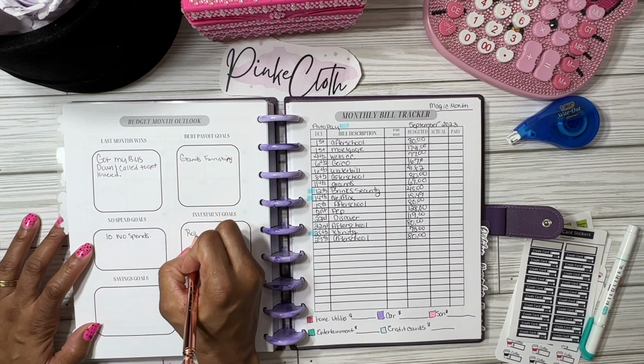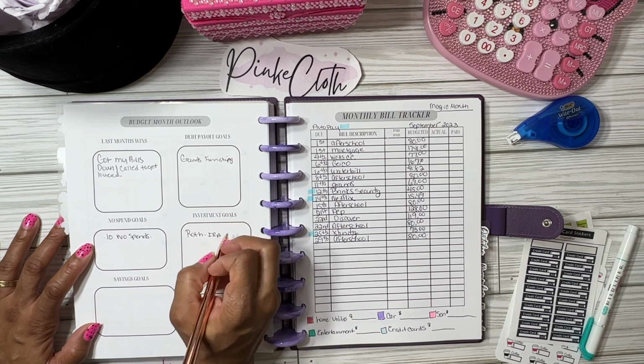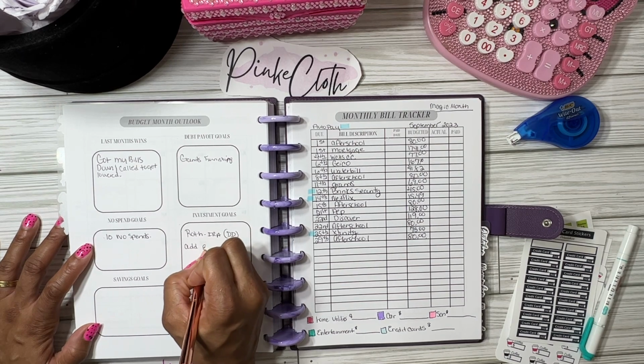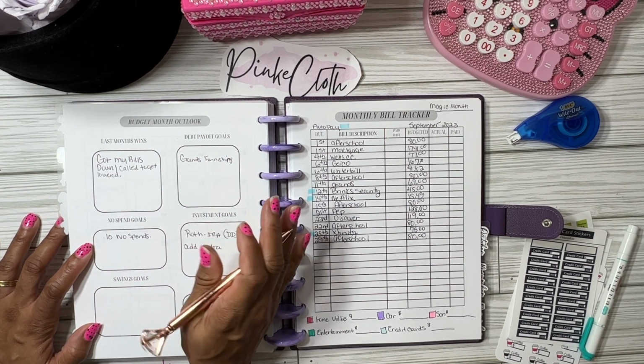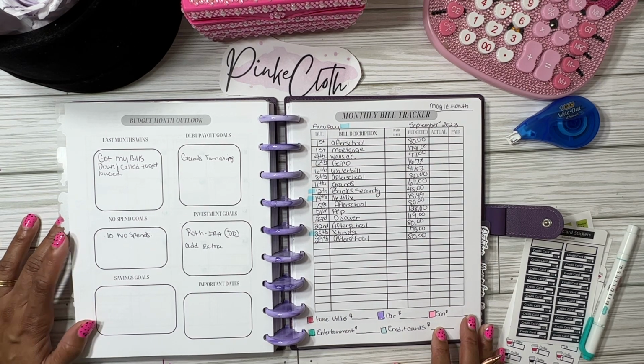Investment goals, I'm going to continue to deposit to Roth IRA. I do have a direct deposit going in there, and then try to add extra. But if I can't do that, that's okay. Like I said, I'm not going to stress myself. I'm not going to push myself too much to try to do too much.